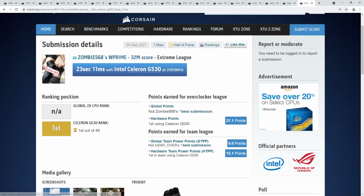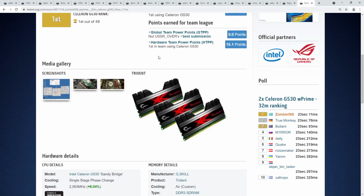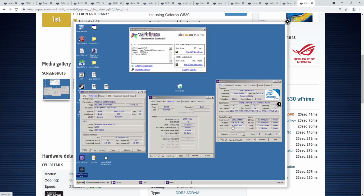And last score is Zombie 568, W prime 32M top score for the Intel Celeron G530. Yeah, that's a CPU that exists, and you can overclock it with BCLK, and it's a Sandy Bridge, which makes that super difficult because 108 BCLK on a Sandy Bridge CPU is very hard. W prime is just a CPU frequency benchmark. There's nothing else to it.